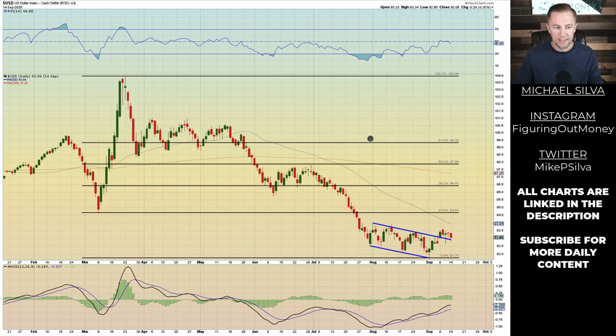We'll find out. This is the important chart that everybody should be watching and paying attention to, the US dollar. If the US dollar starts going up, we very well might start seeing pressure on assets such as gold and silver, and also the S&P 500. If we start seeing it go up, we might see those indexes start to roll over.